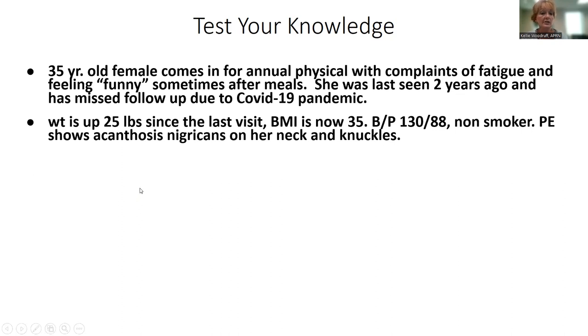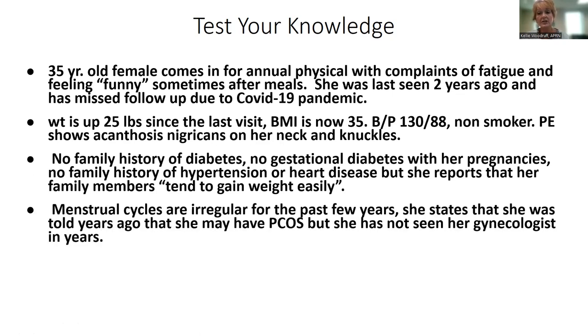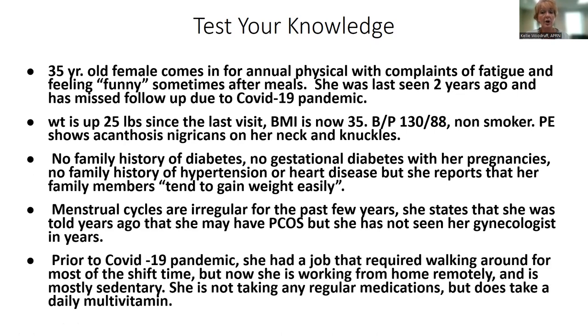Physical exam shows that she has acanthosis on her neck and knuckles. There's no family history of diabetes, no gestational diabetes with her pregnancies, no history of hypertension, but she reports that her family tends to gain weight easily. And she has some irregular menstrual cycles now. She states that she was told years ago she may have had PCOS, but she has not seen her gynecologist regularly. Prior to COVID, she had a job that required walking around most of her shift time, but now she's working from home and she's sedentary.